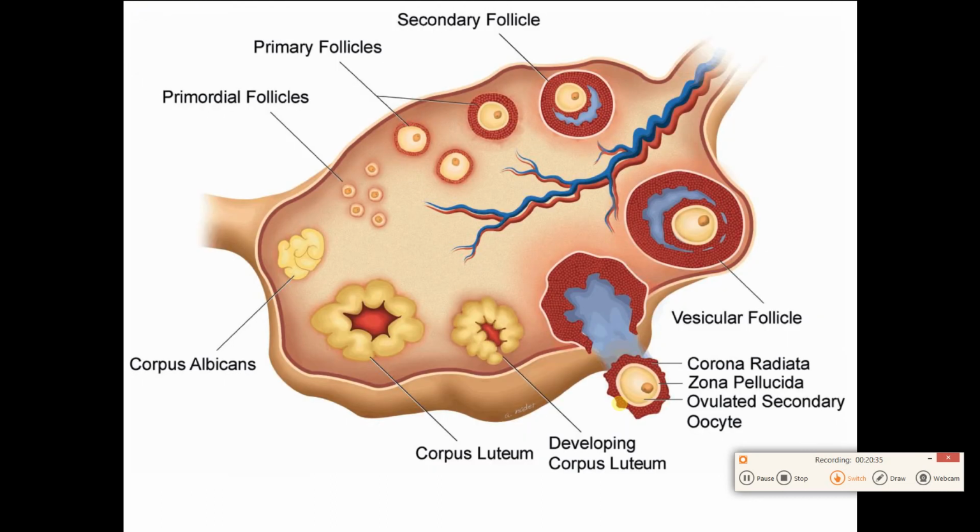All right, this is an ovary right here. The ovary has developing egg cells. Developing egg cells are found in these structures called follicles. Follicles grow and mature. During every menstrual cycle, a single follicle ruptures and an egg cell is released. Follicle stimulating hormone is going to stimulate the follicles to grow. And follicle stimulating hormone is released by the anterior pituitary gland.